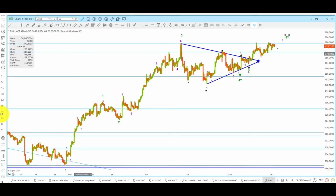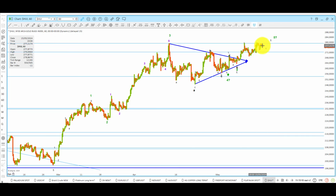Okay, we are looking now at the Gold Bugs Index, 60 minutes. Very interesting. We have two options. I think that either one of them is warning us, as far as I'm concerned, that soon we're going to face a correction in this one, which means a correction in gold, to the rally that started way back here on the 28th of February. That's quite a chunk of time.